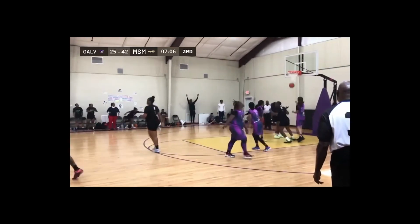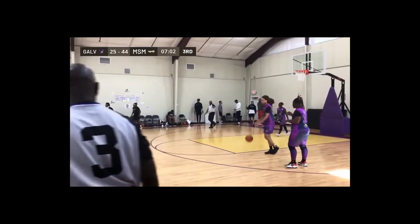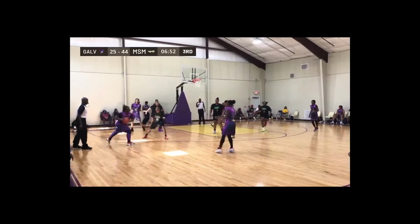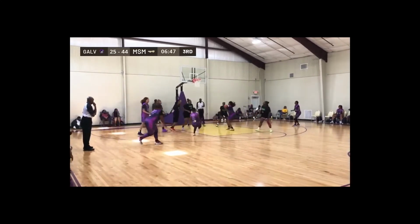Asia Williams on the inbound finds a cutting Francis, and she is really filling up the scorebook now, 8 points right on the outset in this third quarter alone. Bird bringing it up the floor now for the Lady Venom, currently staring at their biggest deficit in this entire contest of 19 points.